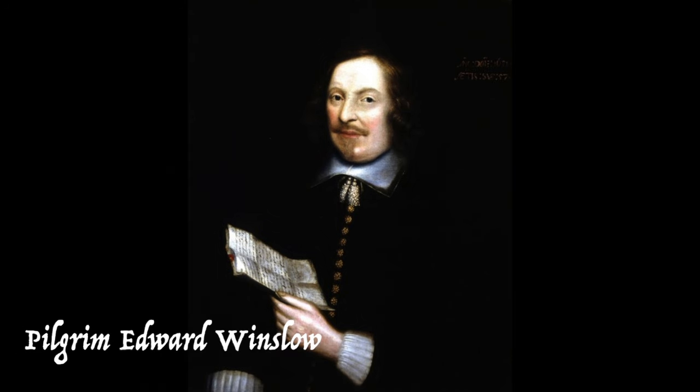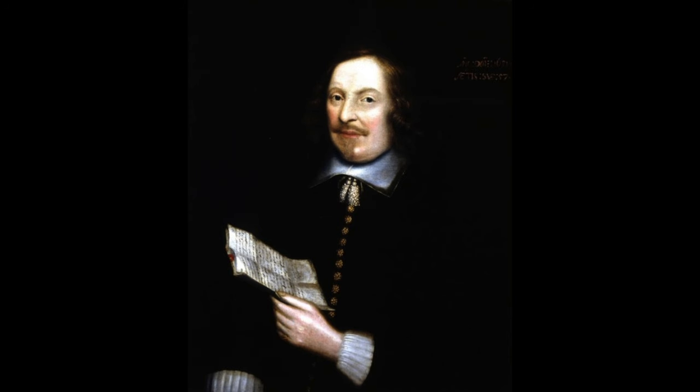This is a portrait of Pilgrim Edward Winslow, the great-grandfather of the original owner of this house. It was painted in London in 1651 and is the only known contemporary likeness of a Mayflower passenger. The original is on display at Pilgrim Hall Museum here in Plymouth.